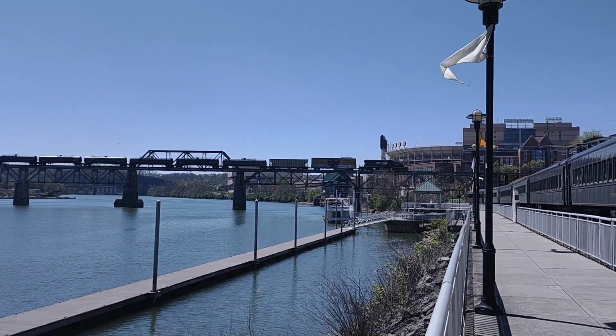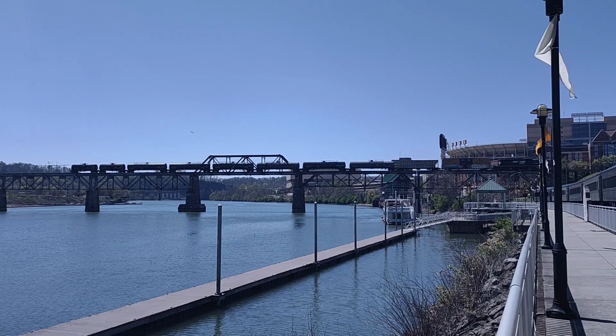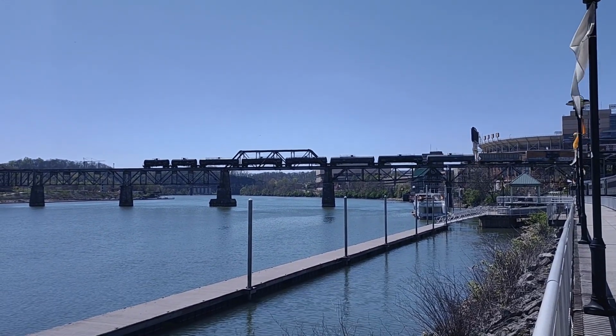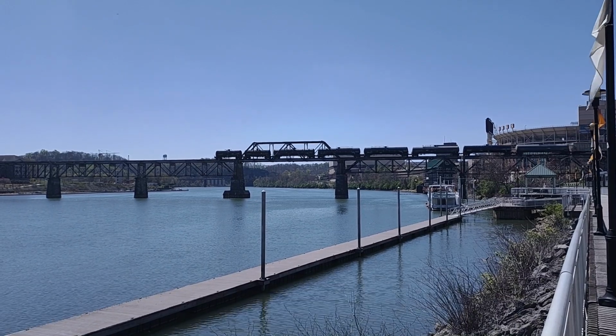Today I'm on the trail along the Tennessee River in Knoxville, Tennessee. The river runs 652 miles all the way and starts at the confluence of the Holston and French Broad Rivers here in Knoxville. There are several parks and trails along the river, and that will play into our paintings in this video.